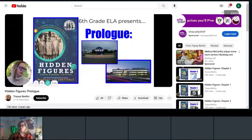Hidden Figures, Young Readers Edition by Margot Lee Shetterly. Prologue. Growing up in Hampton, Virginia, I assumed the face of science was brown like mine. My dad worked at the Langley Research Center at NASA, the National Aeronautics and Space Administration. He started there as an engineering intern in 1964 and retired as an internationally respected climate scientist in 2004.